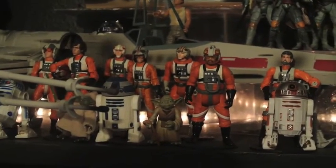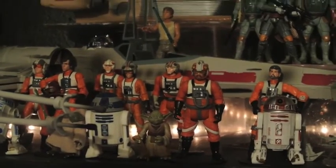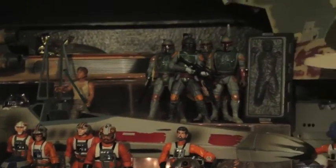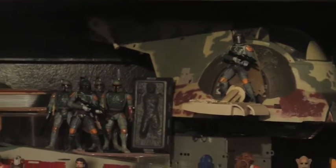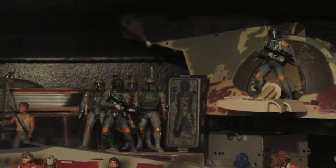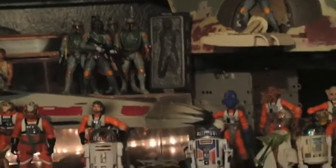I'm not sure if this is all Red Squadron, but it's definitely a couple, except Porkins, the first one that came out a long time ago. Not the most recent one. I've got a Power of the Force line Slave 1, as well as a couple of various Boba Fetts there in the Power of the Force line, Han Solo in Carbonite.